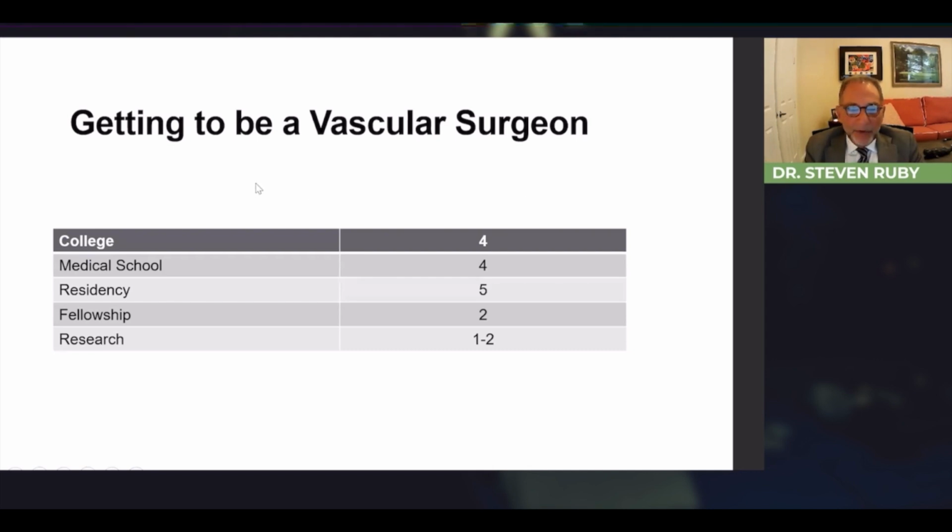So how do we get to vascular surgery? Here are the number of years. So college, 4 years, right? We got that. 4 years of medical school. And this is the traditional path. I'm going to show you in a minute that we have two paths now to vascular surgery. But this is certainly the path that I took back in the 80s on my journey to becoming a vascular surgeon. 4 years of medical school followed by 5 years of a general surgery residency. And at the end of that time, I had to take my boards in general surgery. And so I became a board certified general surgeon.